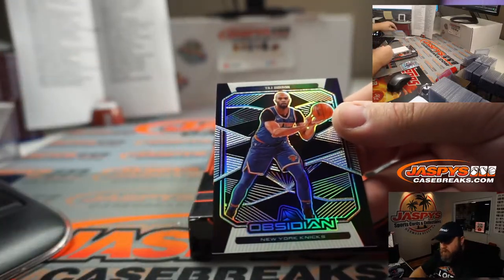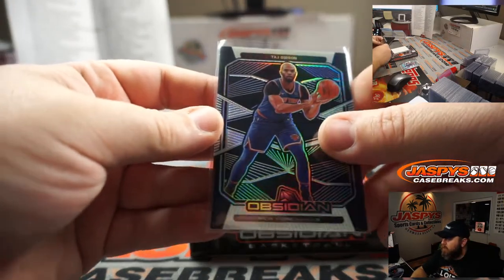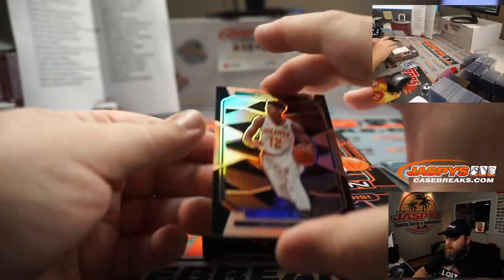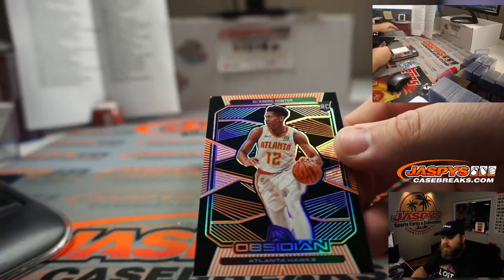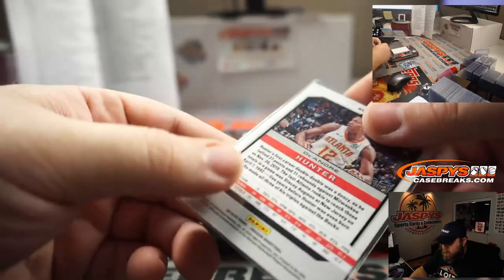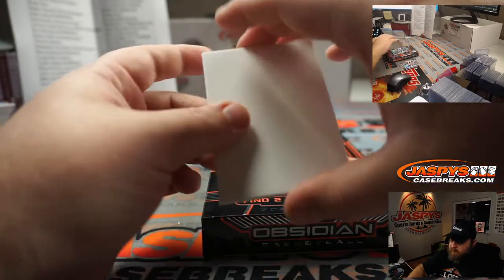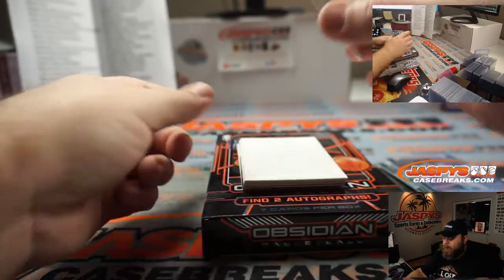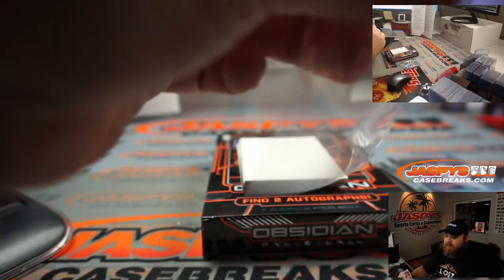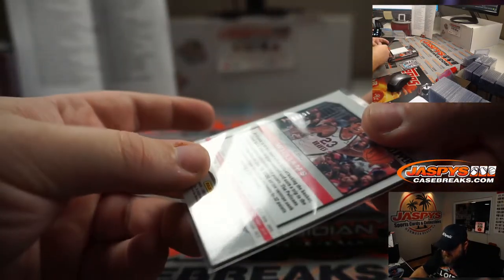Taj Gibson. Going to the Knicks. Chris Erickson. DeAndre Hunter, orange. For the Hawks, TJ Leonard. 19 out of 50. He is number 12. Lou Williams, electric etch blue for the Clippers. Yancey. 16 out of 16.